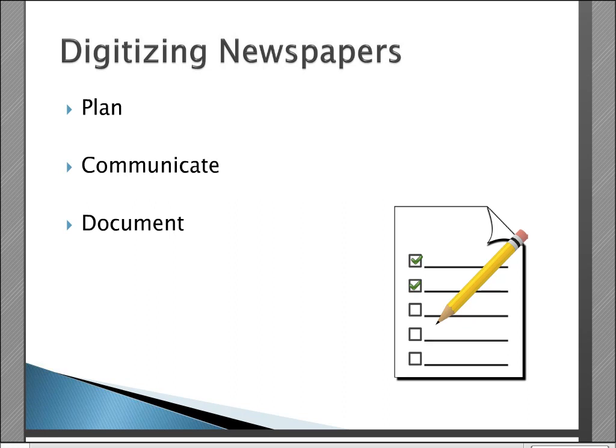Okay, before you actually do anything, plan and plan some more. Consider the entire project and all its steps before you actually send your film out to be digitized. You want to communicate with your stakeholders. Those are your coworkers, your community, your board, potential funders, and collaborators. And talk to people who've done this before.